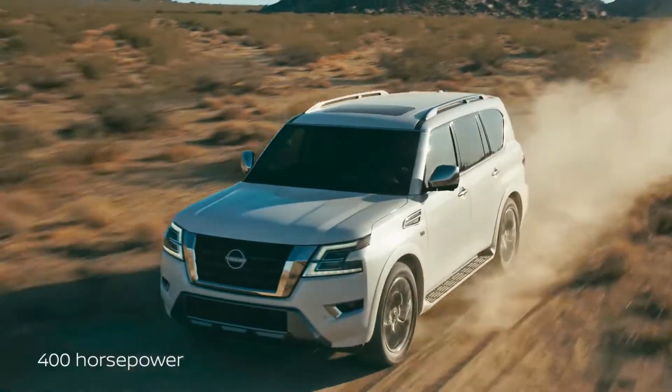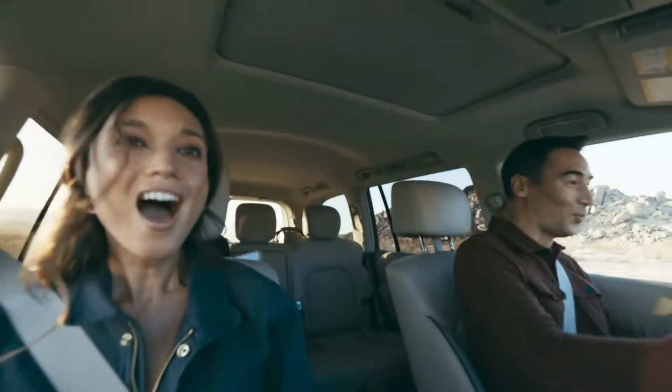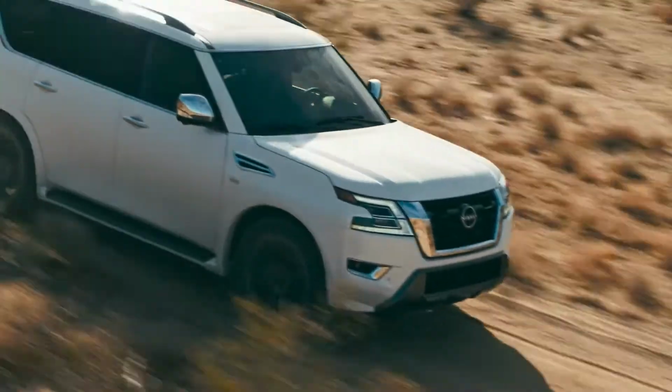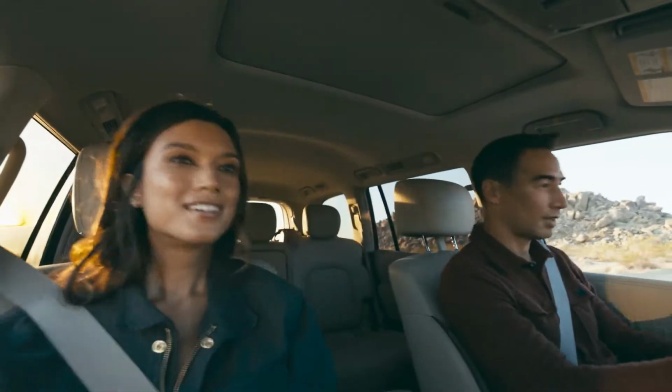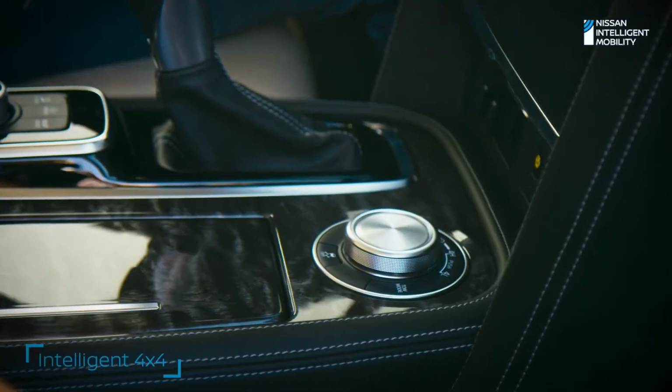The 400 horsepower V8 is ready to amplify adventure. But power is only part of the story. Armada conquers rough terrain with toughness and heavy-duty construction. Four-wheel drive. It's right at your fingertips.